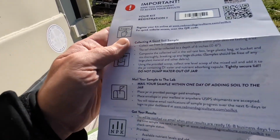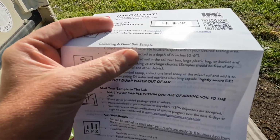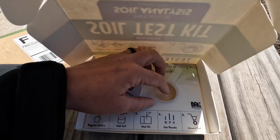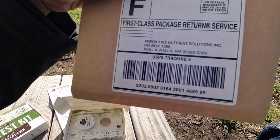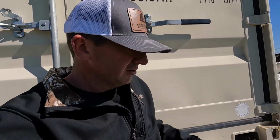container. Read through the instructions, and it looks like all I have to do is collect the soil from 5 to 7 separate locations at about 6 inches deep, 0 to 6 inches. And then you mix all that soil together. Once you do that, then you scoop out 1 scoop, put it in this jar that has a little bit of water of some sort in the bottom. I don't know what that fancy thing is. And then you mail the kit in. It comes with a first class package, no postage necessary, and it goes off for testing. And then you get the results online. So after you register the kit online, you'll get the results online. So I've got all the instructions. Let's go out and get some soil.